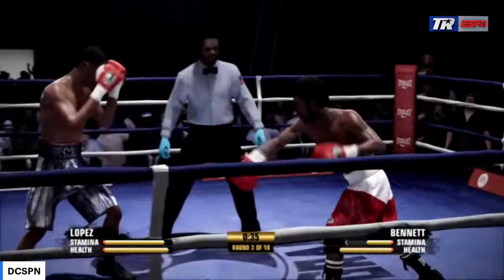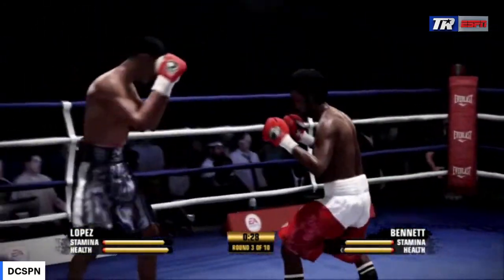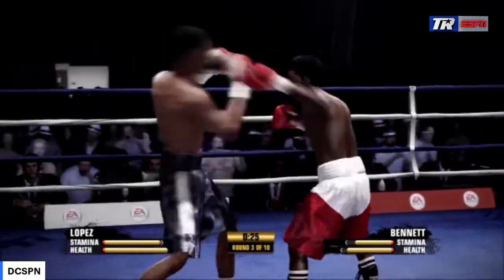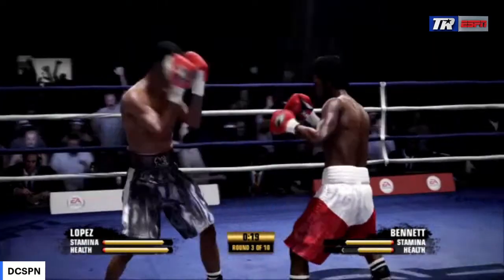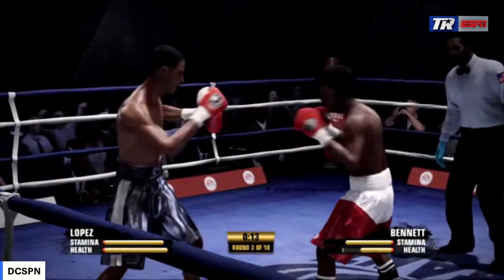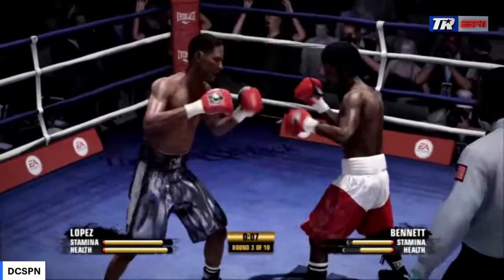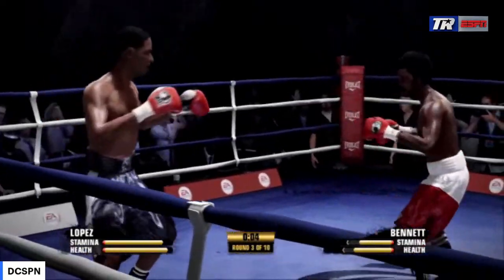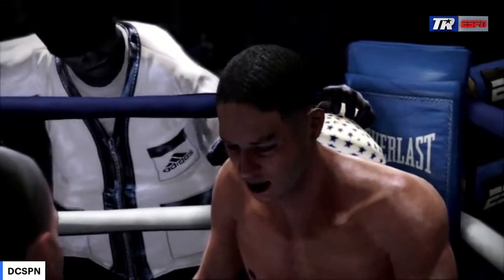Let's see some more head movement. Lopez is putting forth a great combination there. Took a shot, now he gives a left. See, that's some fine defense right there. I love that block by Lopez. And that's the end of round 3.